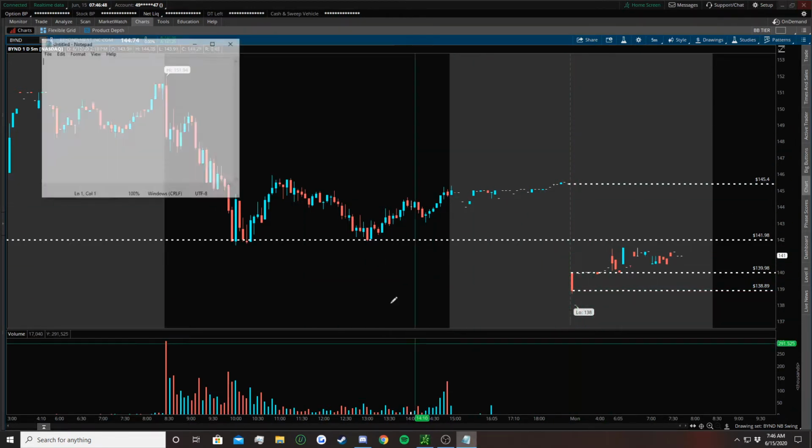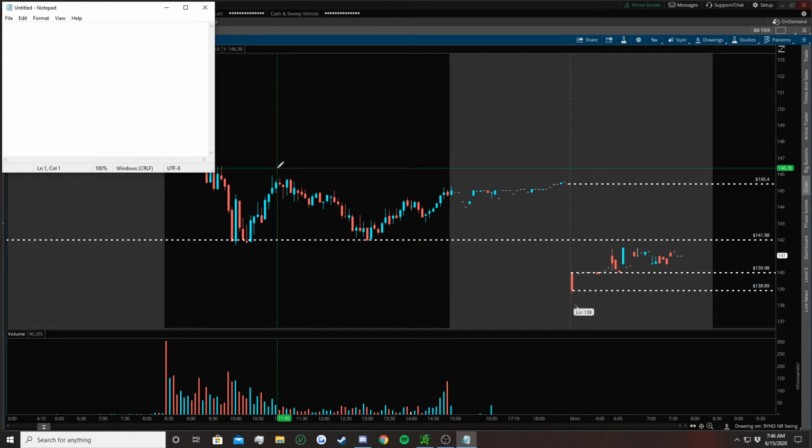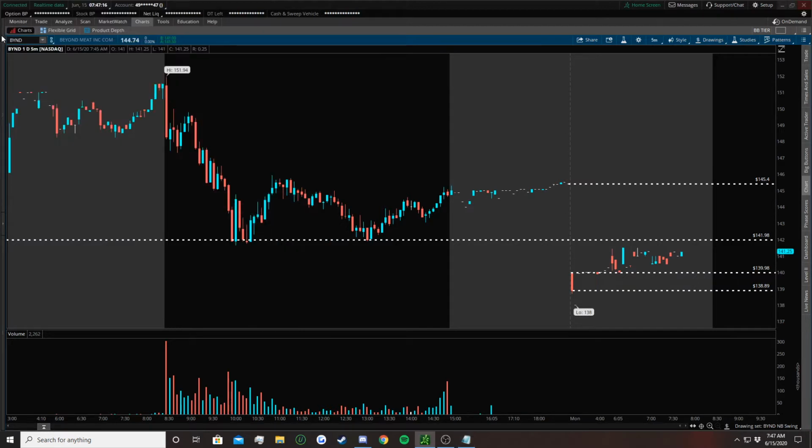So let's put Beyond on the list. We're just gonna say 142, round it up, and then below, let's just say 138.85. Again, that's choosing this level, or no, this level, and rounding it down 4 cents. Psychological whole numbers do matter.